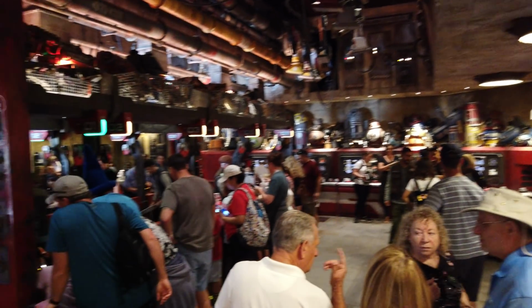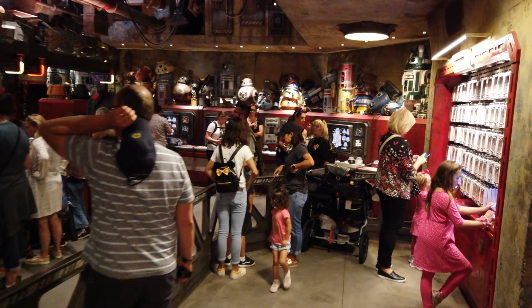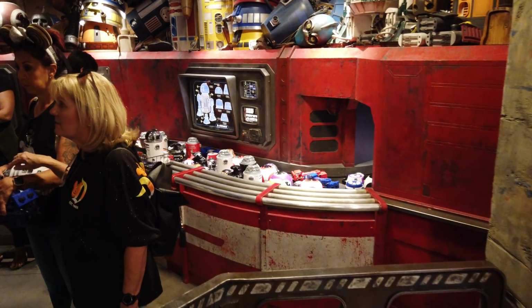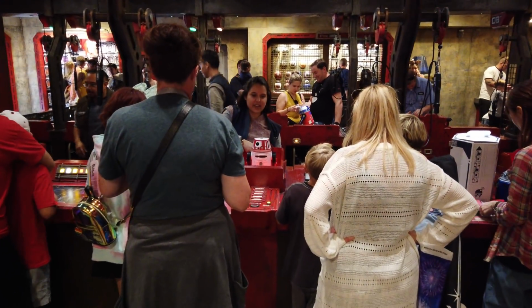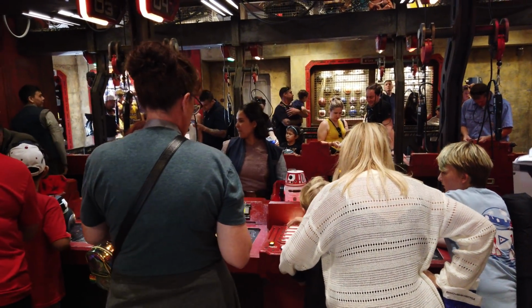And here there's, I think, like 14 stations to make your droids. If we come over here, maybe we can see some of the droid parts coming along. These are the droid parts that come along this conveyor belt. You pick a few of the parts that you want, you put them in a little basket like that, and then you come over here, and one of the staff members helps you put your droid together.